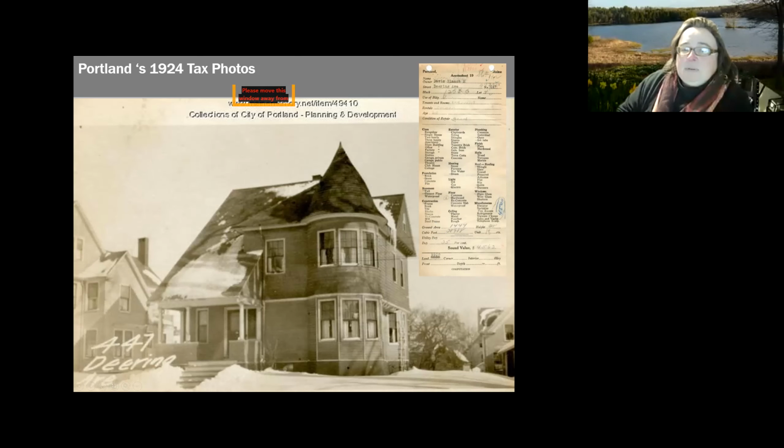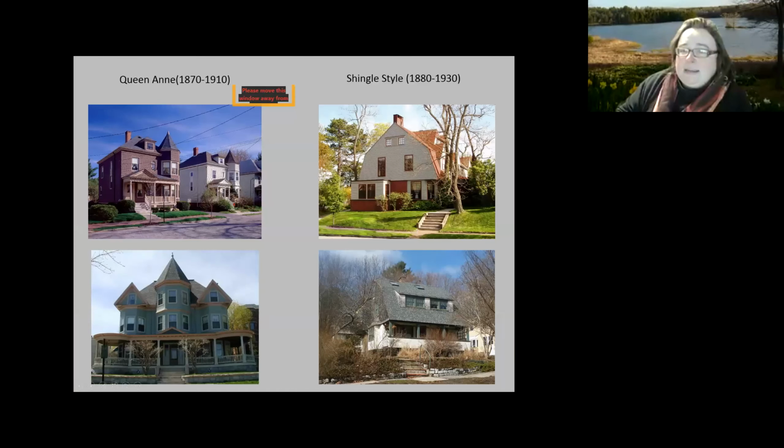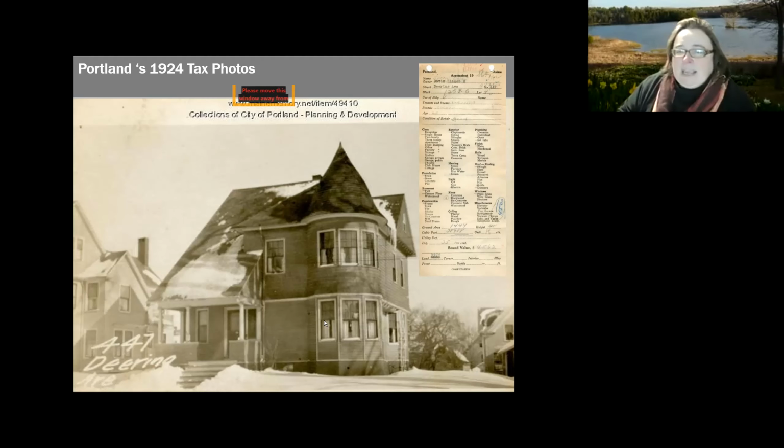Now, this building at 447 Deering Street, you can see it has a lovely turret on the corner there. It has a big gable in the back, and it has kind of a swooping roof that comes down over the front and engages that front porch.